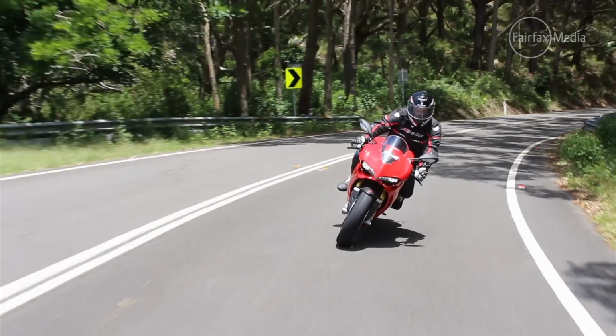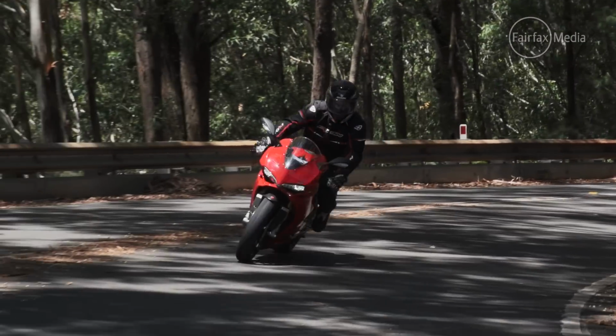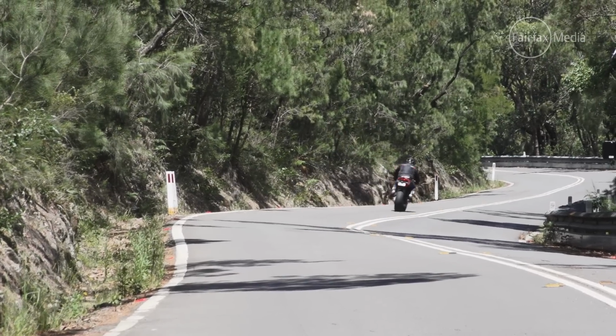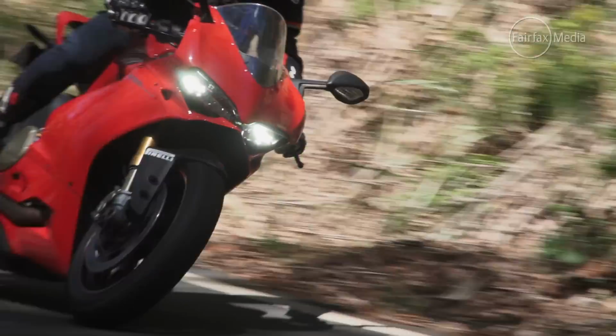That said, the Panigale is all about going fast, and on that front it shines among the very best superbikes on offer. The powerful engine and racy geometry facilitate explosive bursts out of corners and quick changes in direction, making it right at home on a tight, twisting road.